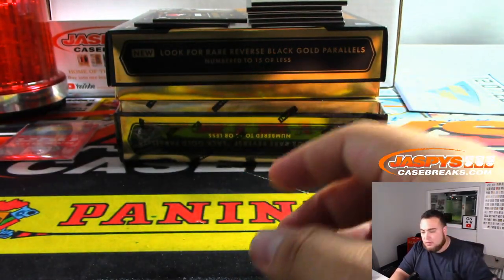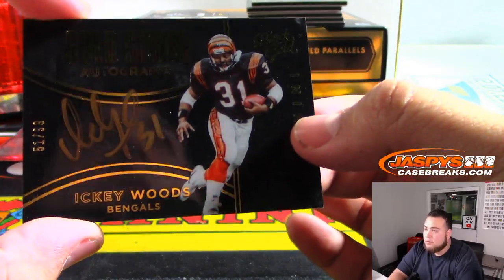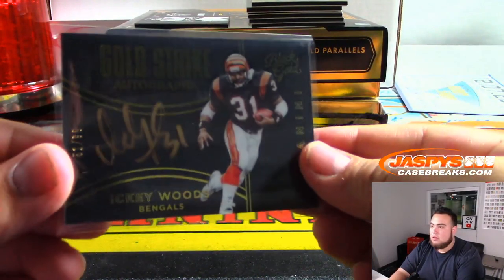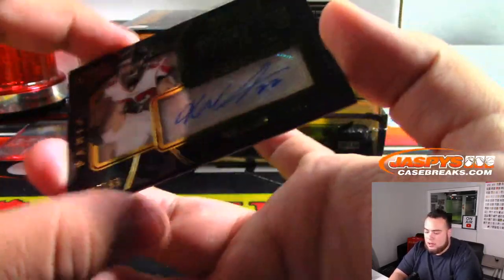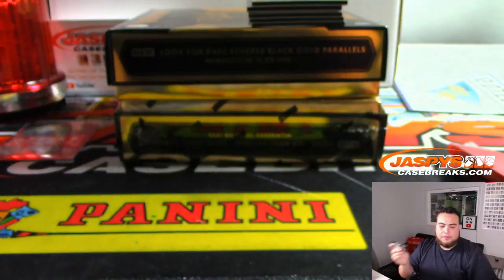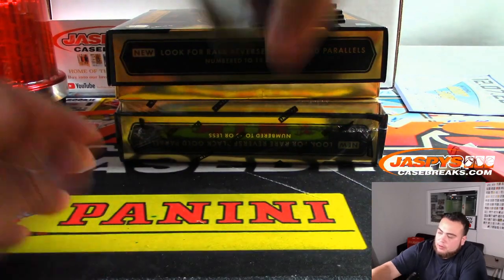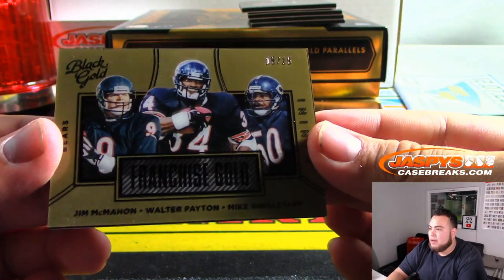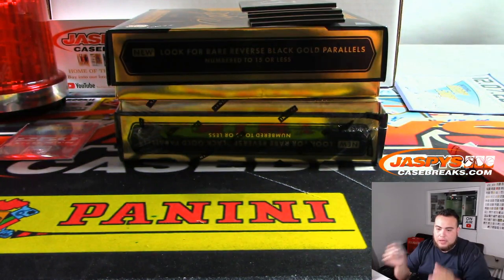Random number block. Cincinnati Bengals, Ickey Woods, Golden Strike Auto, 51 out of 99. Bengals, Monty. And Keanu Neal, Golden Prospects, 189 of 199. Falcons. Reed with that one. Next one. 15 out of 15 Franchise Gold. Jim McMahon, Walter Payton, and Mike Singletary. Anthony with the Bears.